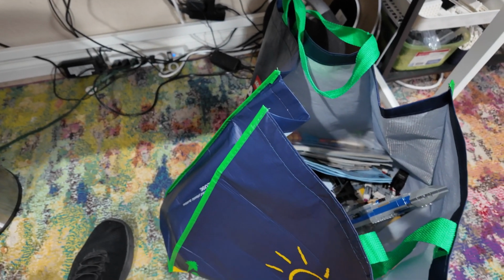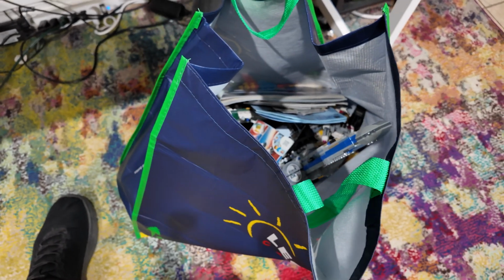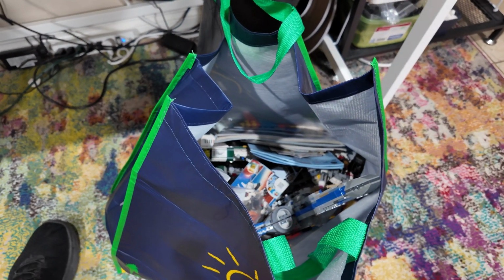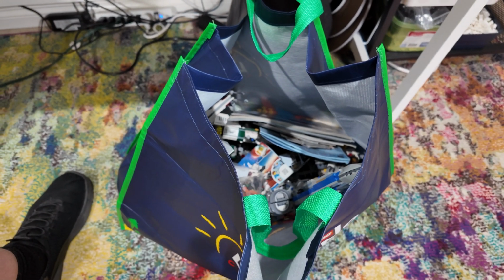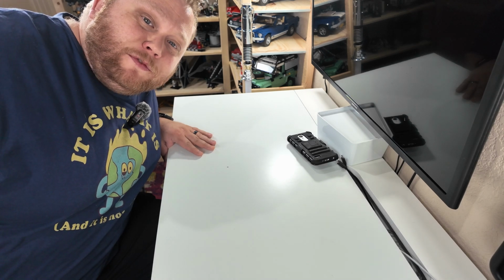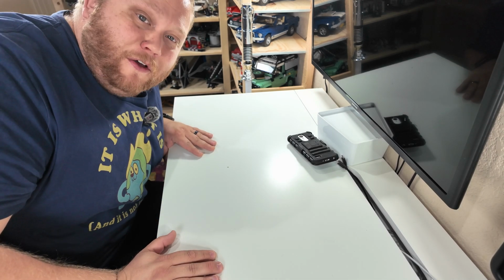So today we're going to go through this bag of Legos. Yes, we're going to see what I bought for $200. So why don't you guys come up to my desk and let's take a look at what we all bought. Okay, everybody, let's go through this bag. I just got everything set up so you guys have a nice table view and you're up close and personal with all of these finds.